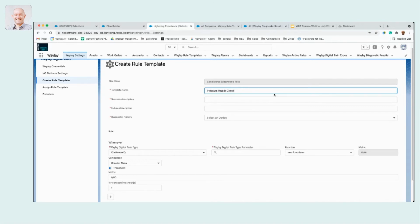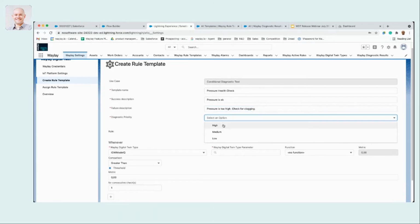You define a success description. Pressure is okay, for example. A failure description, when the condition will not be met. Typically, you encode here what is the recommended action as well when this condition is not met. So pressure is too high. Check for clogging, for example, right? That could mean that there's clogging going on, or pressure could also be too low, and it could indicate that there's a leak somewhere in the pipes. So you can also assign a diagnostics priority, for example, low or medium.